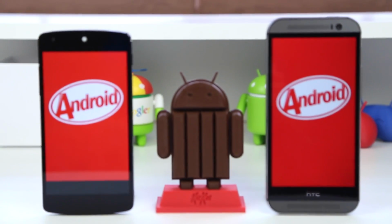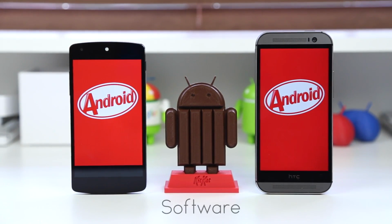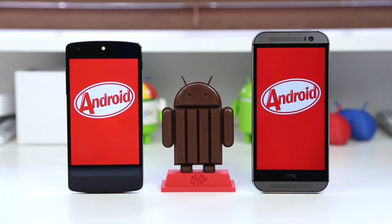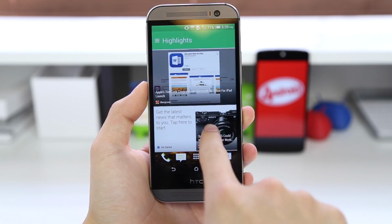Moving on to the software, both of these phones have Android 4.4 KitKat, with the M8 running on the HTC Sense 6 user interface. However, if you're a fan of the M8's hardware but prefer the unskinned stock Android experience on the Nexus 5, there is a Google Play edition going to be available for the M8.